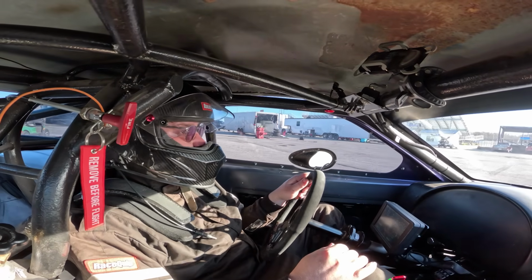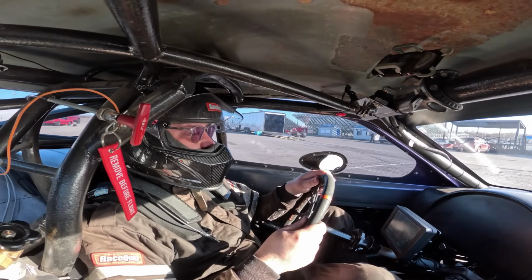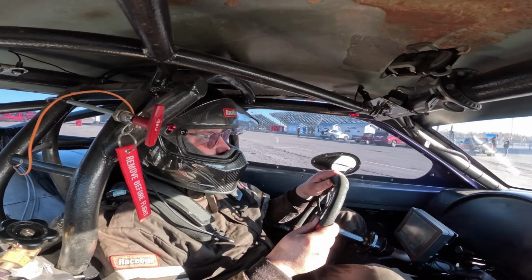We're making our pass. Put weight back on the car. So see what it does.